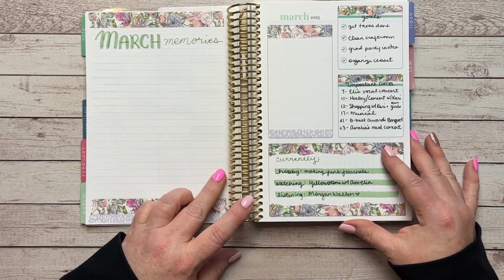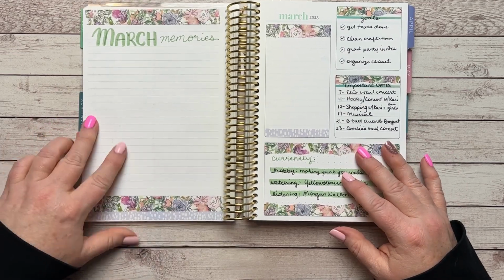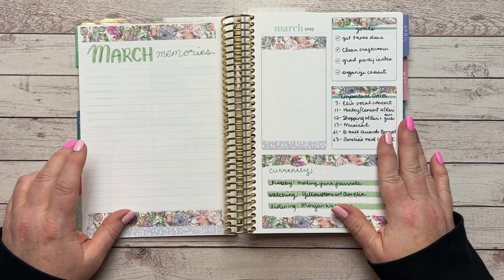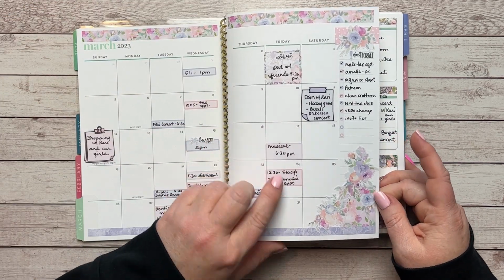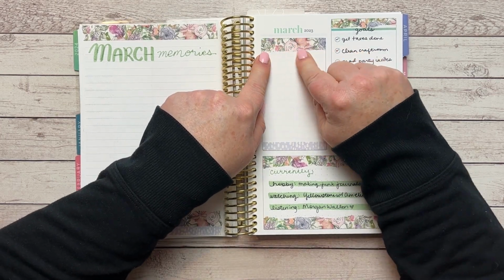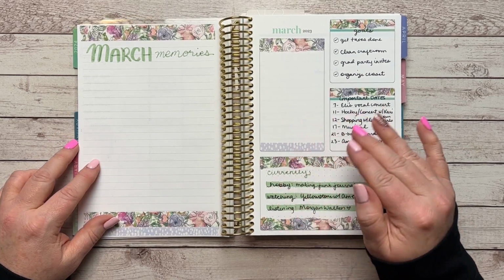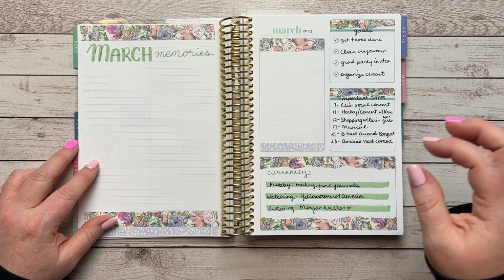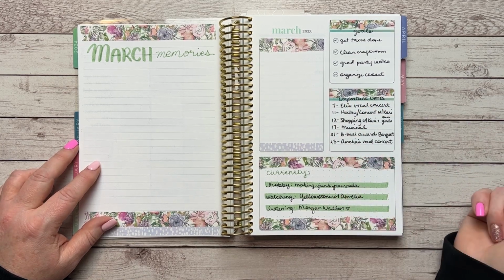And then here's the start of the March monthly. Well, this is the March monthly. This is like the dashboard page. So what I did with this is I had washi tape that matched the kit that I used. And what I love about this washi tape too is that it has those black lines where it outlines the flowers, and I love that. So I just used the washi tape and did a little bit of decorating. The greens aren't perfect. The thing with the Erin Condren is there's some ombre almost where it kind of changes colors. So I think it just coordinates really well, and I love it.